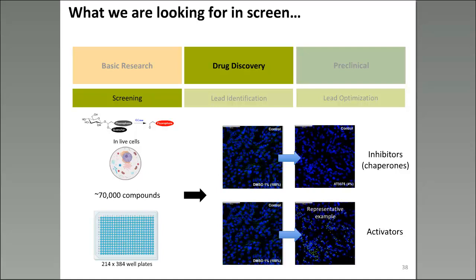The other type of compounds are known as activators, where towards the bottom here, we would see an increase in the green fluorescence color you see, suggesting that there's an increase in the GCase activity.